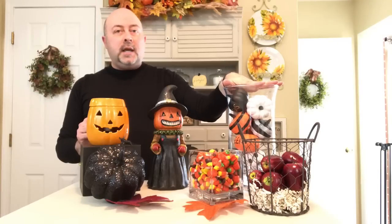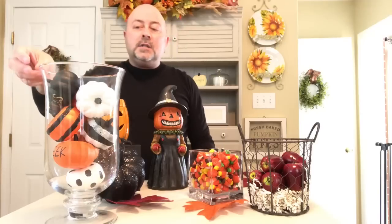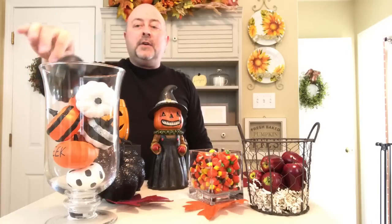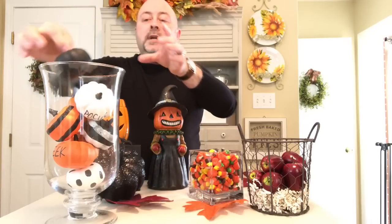And then the last thing is this hurricane filled with all of these different glittery style pumpkins. And I got these. They were $3, I believe, for a tube. And I got 2 of the plastic sleeves, the tubes, at Target. And my favorite is the one that says Hocus. And then the little white one here that says Pocus. So you have your Hocus Pocus here. And, you know, very, very simple.